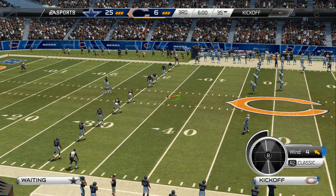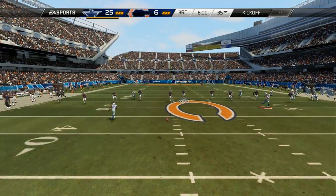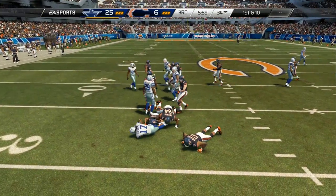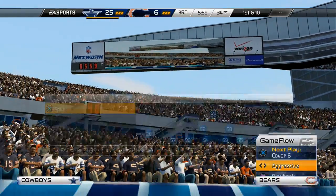We're back here now in this one where the Cowboys are leading by 19. This kick will stay on the ground, avoiding a big return. Taken down at about the 33, maybe the 34-yard line.